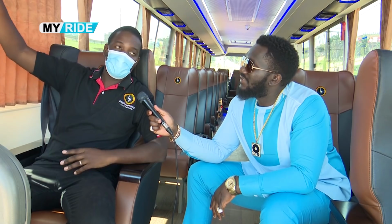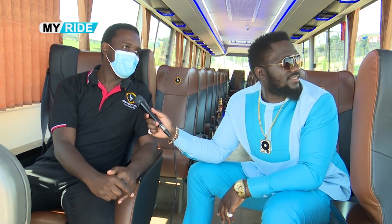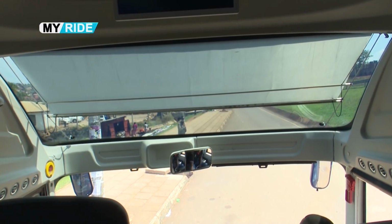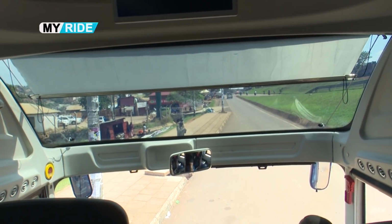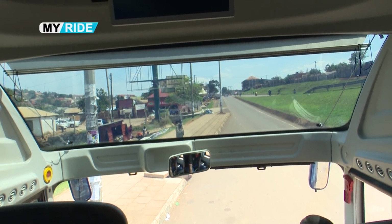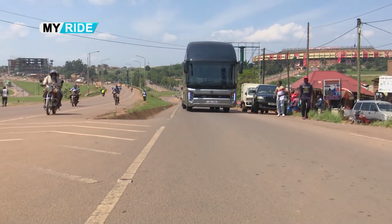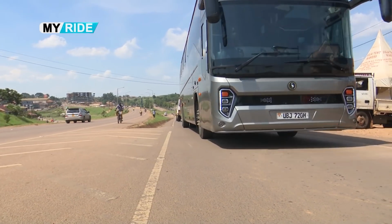But you'll also observe that the windows are really big. Yes, the windows are really big. We have a panoramic view at the top, so that your view is not obstructed. For example, you're driving through Queen Elizabeth National Park, Uganda's second biggest national park with a wide range of wildlife. You want to take that in. You don't need to tell the driver to stop and then you move out to see. You can see from wherever you are, wherever you're standing.